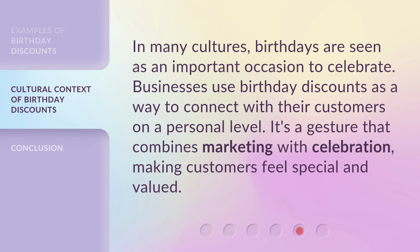In many cultures, birthdays are seen as an important occasion to celebrate. Businesses use birthday discounts as a way to connect with their customers on a personal level. It's a gesture that combines marketing with celebration, making customers feel special and valued.